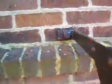Original hardware on the ladder, rivets. The growth on the rivets is still there and they haven't cleaned it out. If you look up, original square head bolts into the building. So these are still the original. And if you can see, some of them haven't been sealed, so water has been getting in there.